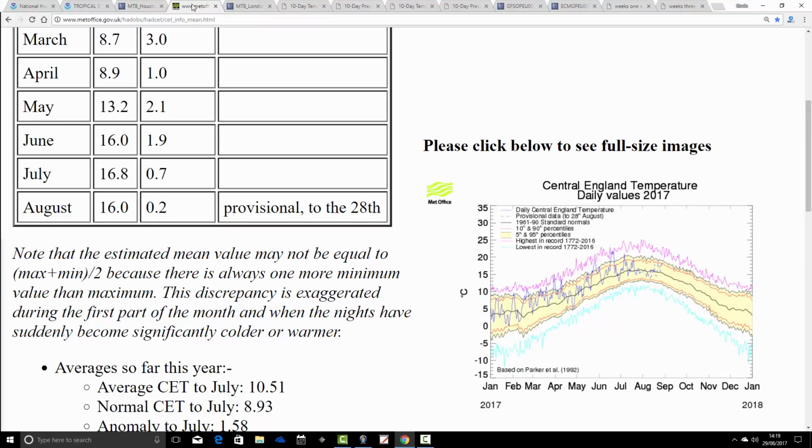Right, coming back closer to home, it's central England temperature. Provisional up to yesterday, 28th of the month, and we can see that provisionally we are now standing at 16.0, which has just gone ever so slightly above average, 0.2 degrees above average. So despite all of the cool weather that we've been having in the past few weeks, it did look nailed on about 10 days ago that we would have a cooler than average August. Despite that, it's actually gone ever so slightly above average. But remember, it is set against 1961 to 1990.